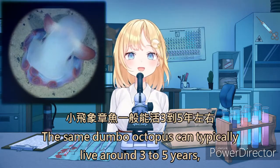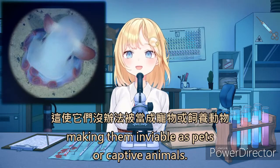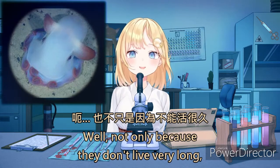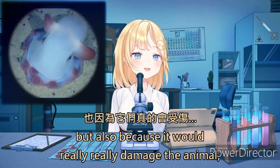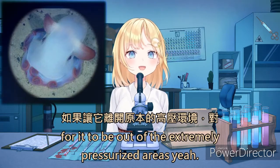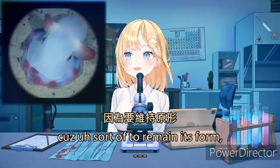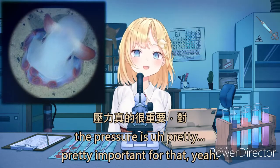It seems Dumbo octopus can typically live around 3 to 5 years, making them inviable as pets or captive animals. And, well, not only because they don't live very long, but also because it would really damage the animal for it to be out of the extremely pressurized areas. Yeah, because to remain its form, the pressure is pretty important for that.